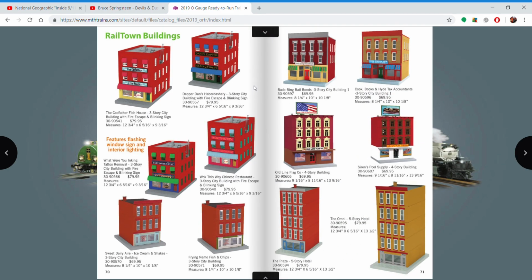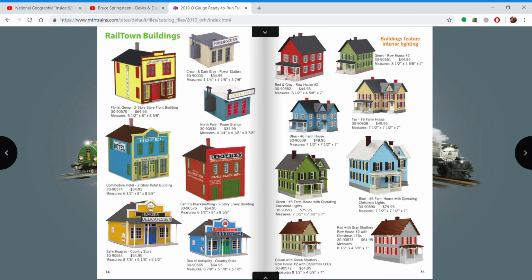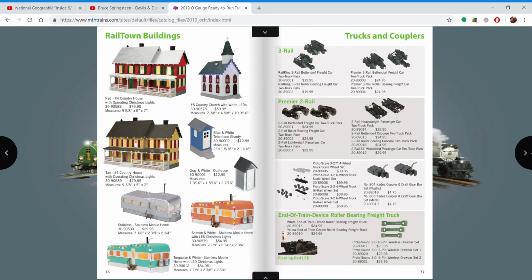These 3-story buildings and the 4 stories, they have some really cool names on these. I do kind of like them. We have the Warrior Inking Tattoo Shop, the Sweet Derriere, that one I really like, the Ice Cream Shop, and then they have the Frying Nemo rather. And then the Old Line Flag Company, that one's pretty cool as well. Just some other really cool buildings, the barns, really pretty nice with the flag. And then we have just some more Christmas and regular houses. And then the mobile homes again, as I talked about earlier.